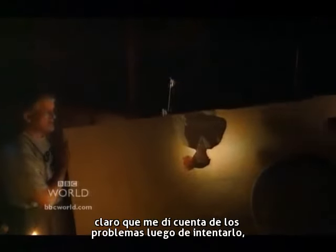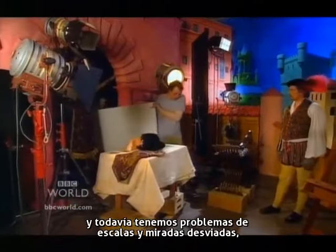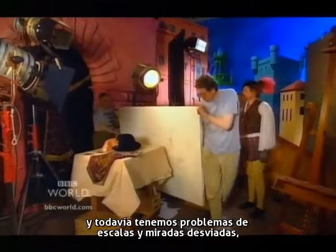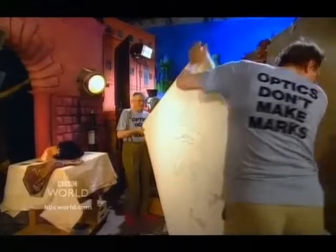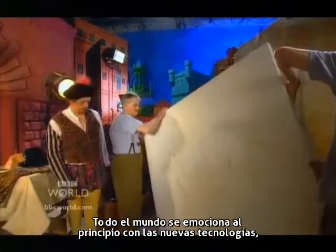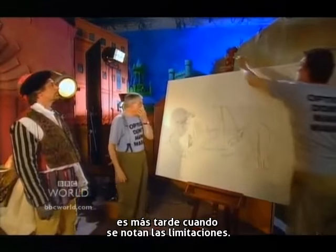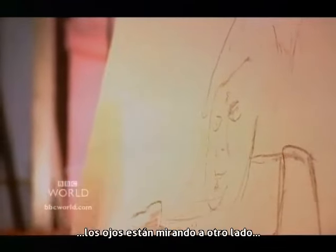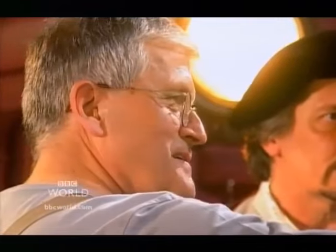Of course, I knew about the problems afterwards, and we're still having problems of eye line, scale, and so on. But I should think Caravaggio was so thrilled with the image, he wouldn't have noticed. Everybody is thrilled with new technology at first. It's only later that you notice the limitations. But his eyes in the real painting are looking behind, actually. He did them like that, didn't he?